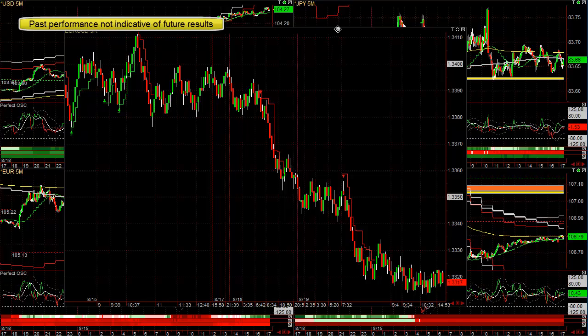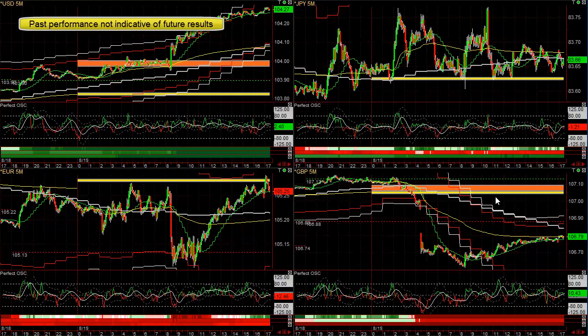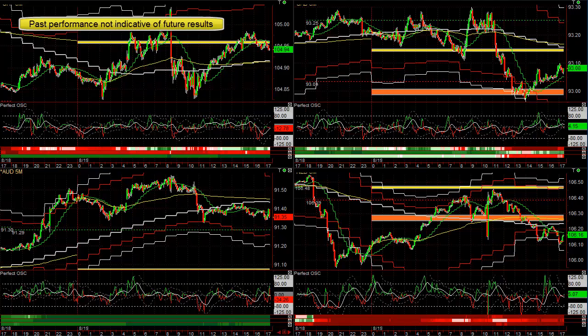You spot the strong dollar. You want to trade it against currencies that are weak. You can see here the pound was going sideways, and it actually broke down at 8 o'clock. It's down so much, though, it's not likely to go down anymore. So once the currency moves too far, you've got to be a little careful.